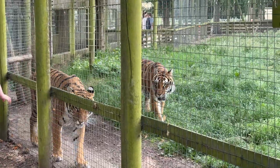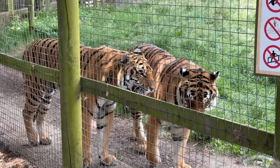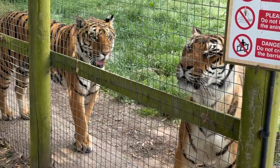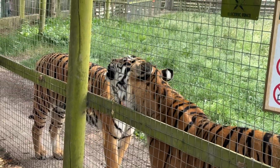Now the second way we can tell our boys apart is by their colour. Now Troy at the back is a little bit more orange than Blade. He's got a nice orange tint to him, whilst Blade in the sunlight almost looks yellow. Now another fun way we like to say is blonde Blade and tango Troy.